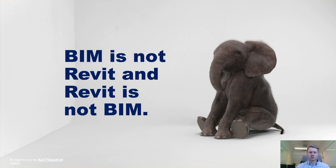As an Archicad user, it is easy to feel like this elephant, somewhat endangered. As a society, we need to work together to put Archicad's best foot forward and ensure it has the position it deserves within the industry, because it is a great tool and it is fully capable of interacting with other design software.